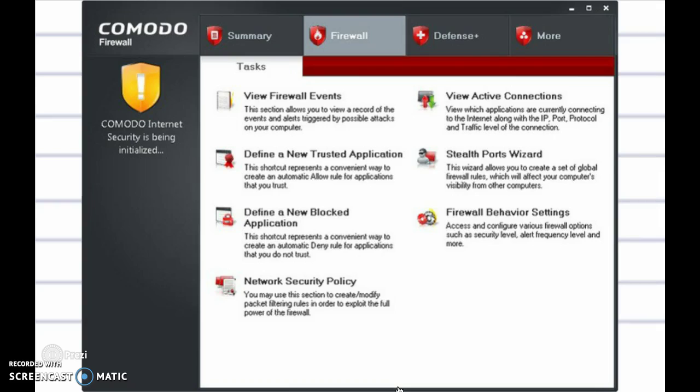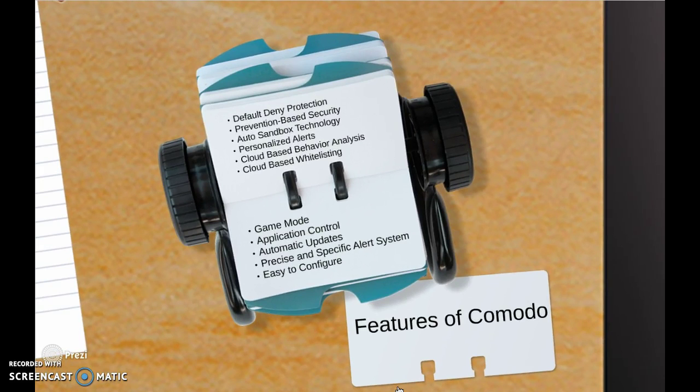Okay, so here are some other features of Komodo that you can have with it. You've got personalized alerts, cloud-based whitelisting, so websites you want to go to. You have game mode, and it is really easy to configure. It's not very complicated, so that's Komodo. Anyways, moving on.